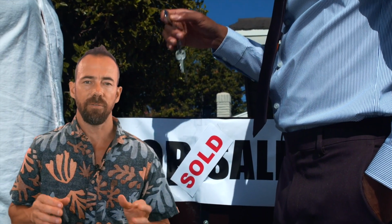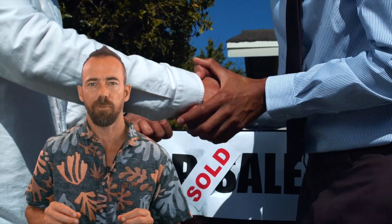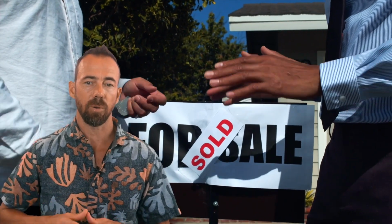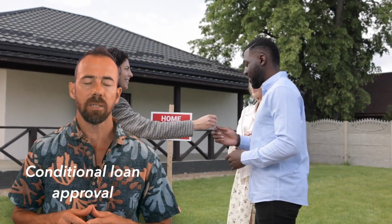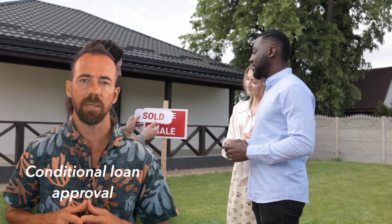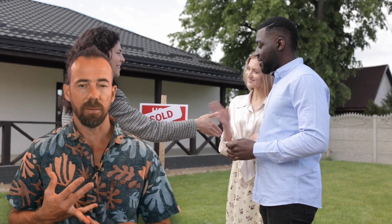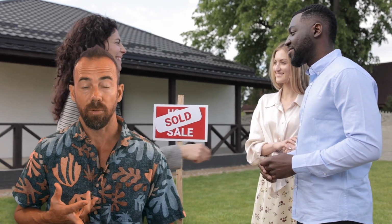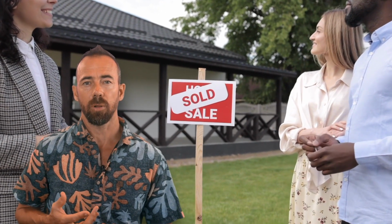Now if it's a finance buyer, then usually about 10 days before the closing date, both parties, the sellers and the buyers, will receive a copy of the conditional loan approval. On this will be things such as a buyer needing to get their insurance binder, or they might need to submit additional financial statements. Then they need to get the actual final loan approval. There'll be a short list, hopefully, of things they need to do in order to close the deal.